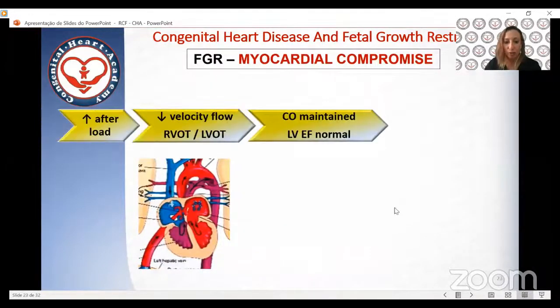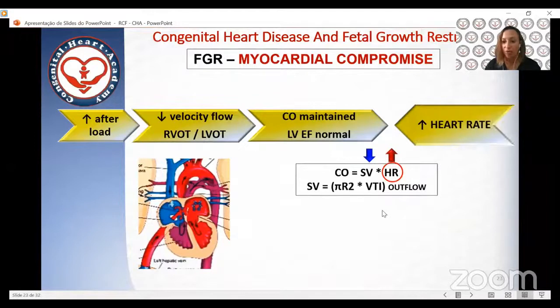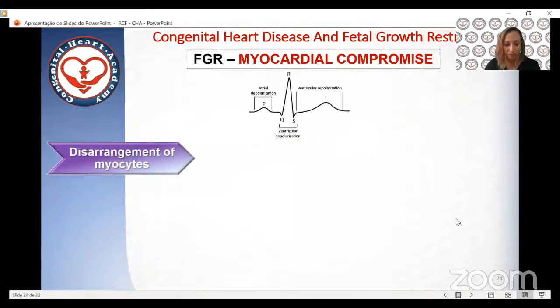Still regarding the myocardial impairment, the high afterload reduces the velocity of the ventricular outflow tracts, but cardiac output is maintained with preserved ejection fraction. If cardiac output is the product of the stroke volume and heart rate, and if the stroke volume is reduced because of the lower velocities of the outflow tracts, then cardiac output is maintained because of an increase of heart rate. The cardiac output even increases in the first days of life because of the sustained higher heart rate.